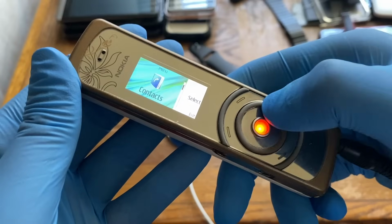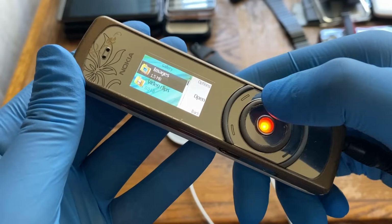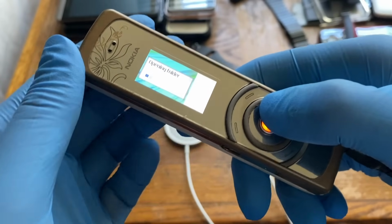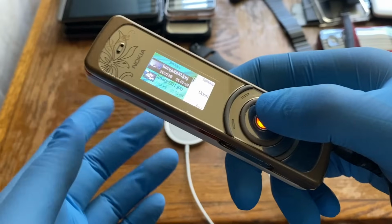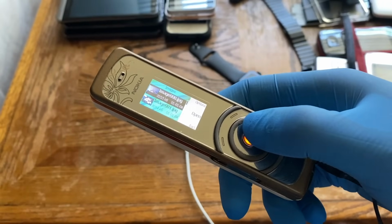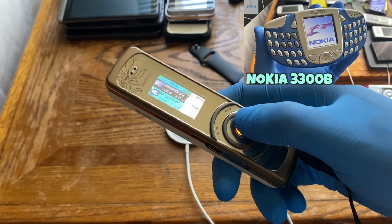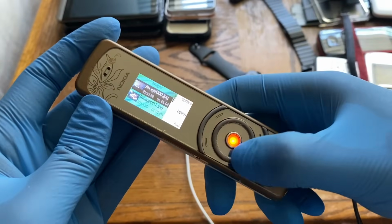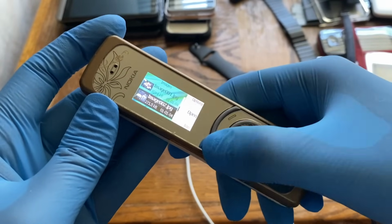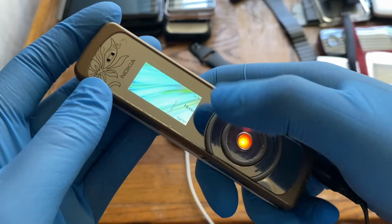So pretty basic operating system there. It resembles Symbian in some way or another, but in no way is it Symbian. It's very similar to the Nokia 3300B, as I did in a video previously. You can find that video up here. The 3300B also has an identical operating system. However, it's not Symbian. As you can see, I took some photos for the video as well earlier. It's just a very simple, basic operating system.